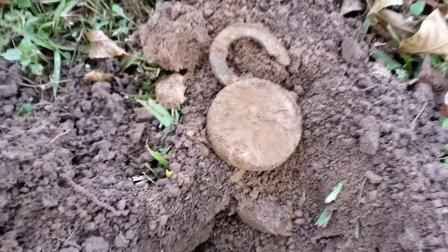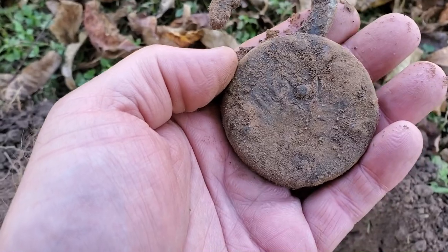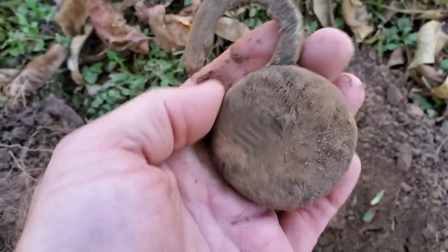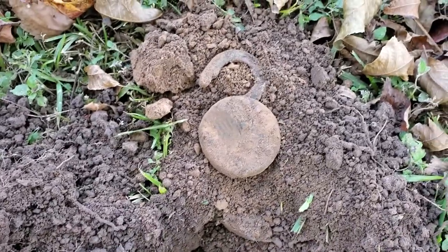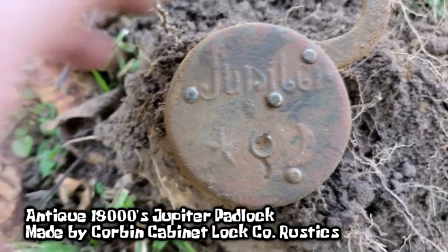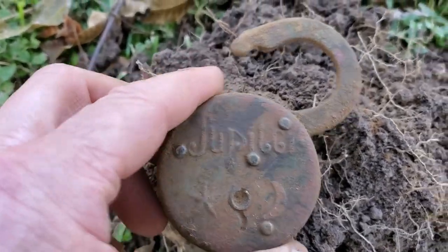Well, still out here at the circus grounds, and just got me a 32. I think it's going to be big silver, but it's not. It's going to be a good relic, though. It'll be a nice old 1800s lock. It may have some writing on it. I think it does. Let me clean it up. Let's see what it looks like. It's going to be a Jupiter lock. Hasp still works on it. Got a star. Got a half a moon.